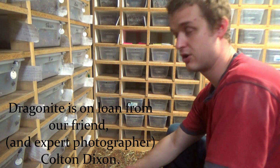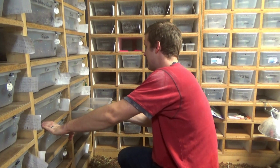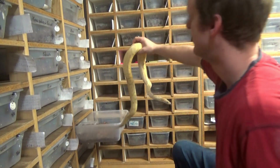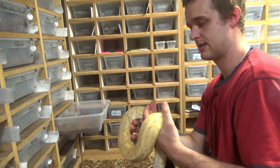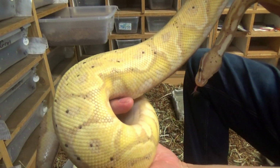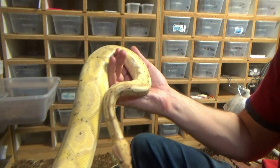But we are so hopeful to get a male to keep from this clutch. Come here, Dragonite. I know, you're still hungry. He did come back on food, so he's starting to thicken up again, but he got pretty skinny this year. Anyways, this gorgeous animal, oh, look at him, just stunning, is a banana green pastel. Okay, the banana's obvious. The green pastel is more subtle.